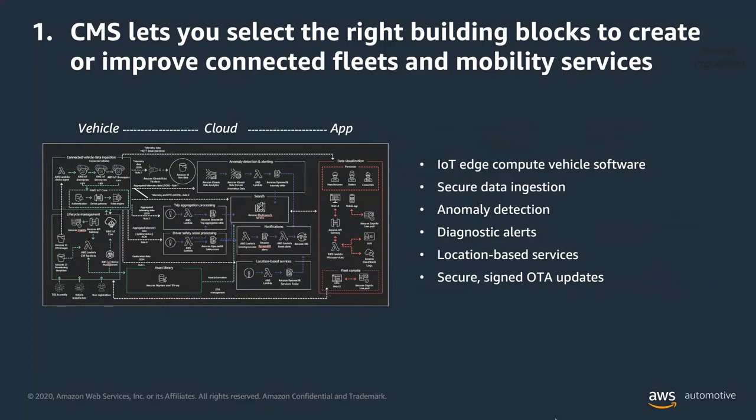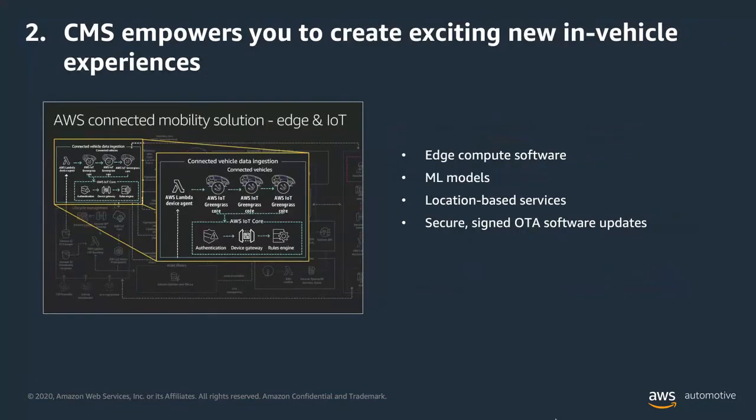It can be tuned for the specific hardware in hand, such as the S32G that we're going to be highlighting later. The data is then ingested into our serverless IoT Core, where the insights can be made across a fleet of vehicles and business opportunities created based on location or condition monitoring. Second, that CMS can empower some of these new in-vehicle experiences.